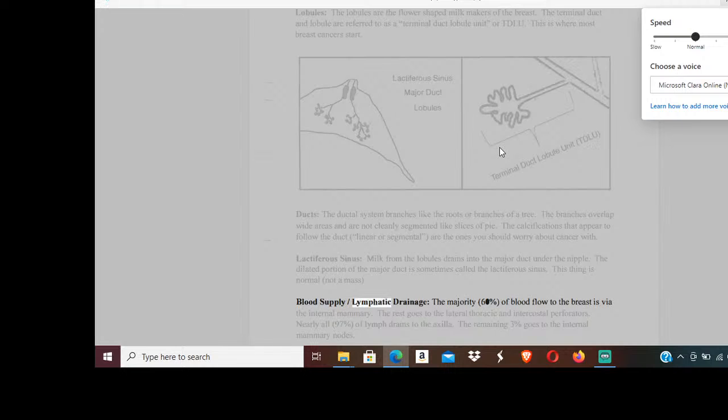Blood supply. Lymphatic drainage. The majority, 60%, of blood flow to the breast is via the internal mammary. The rest goes to the lateral thoracic and intercostal perforators. Nearly all, 97%, of lymph drains to the axilla. The remaining 3% goes to the internal mammary nodes.